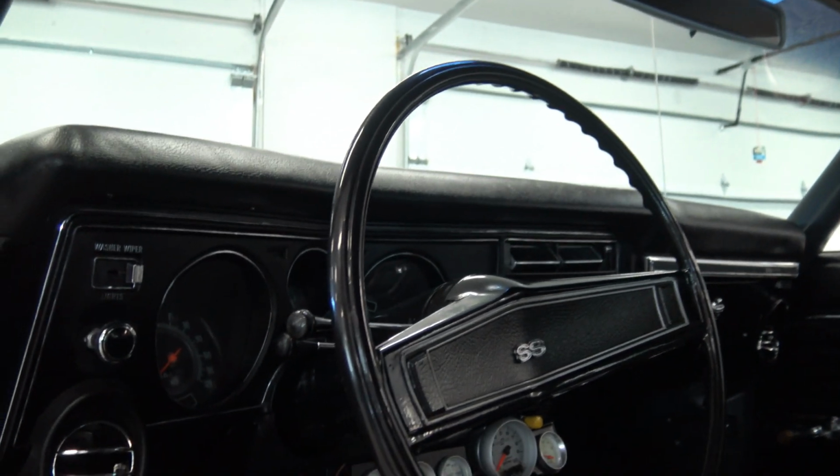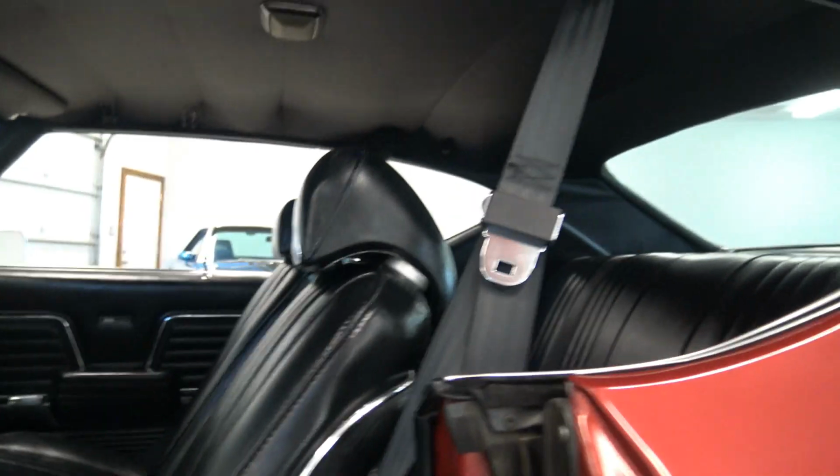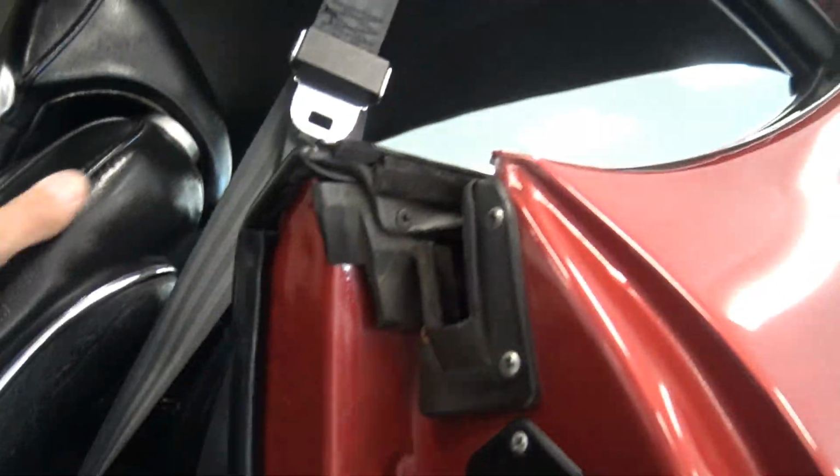I'm just itching to take this thing down the road. I'm a little nervous. Seats are in excellent shape. These are original seats. I just noticed this. If you look here, you've got just a little tiny spot right here that's been repaired and a little one here. But original seats, you guys.